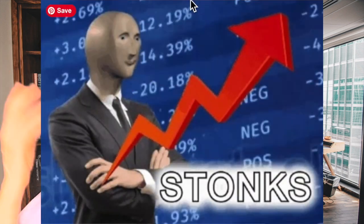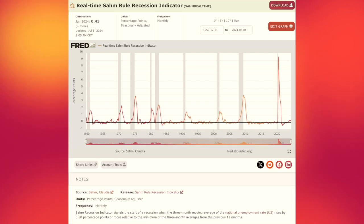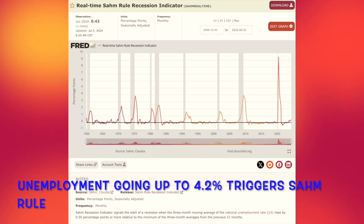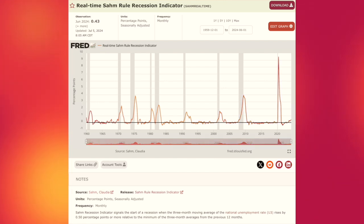Friday, we'll be looking to see if the Sahm Recession Indicator is triggered. It will be triggered if the unemployment rate goes up from 4.1% to 4.2%. The Sahm Recession Indicator signals the start of a recession when the 3-month moving average of the national unemployment rate rises by 0.5 percentage points or more relative to the minimum of the 3-month averages from the previous 12 months. A simple way of remembering this: it's an indicator that all of a sudden unemployment is shooting up.